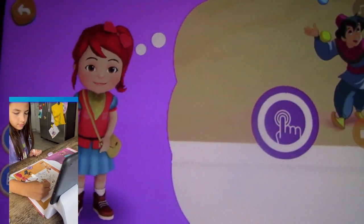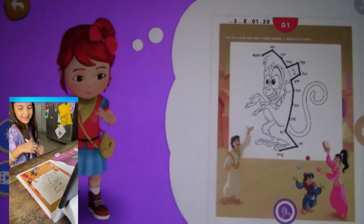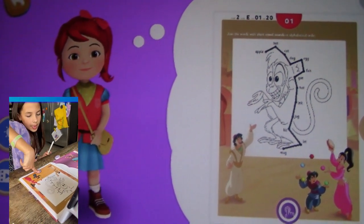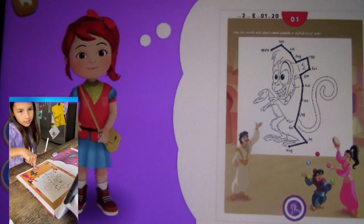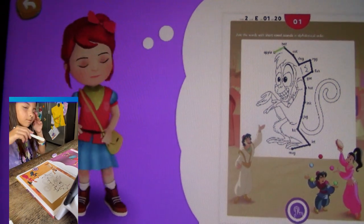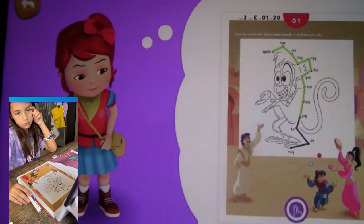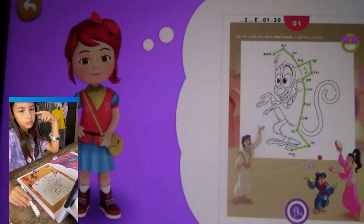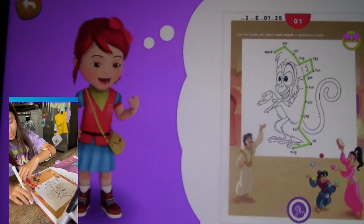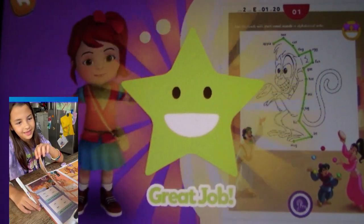You're done. Press and hold the button at the bottom of your sheet to submit your answers. All right, let's check. Amazing! You joined all the dots and drew a picture of a boo. Amazing!